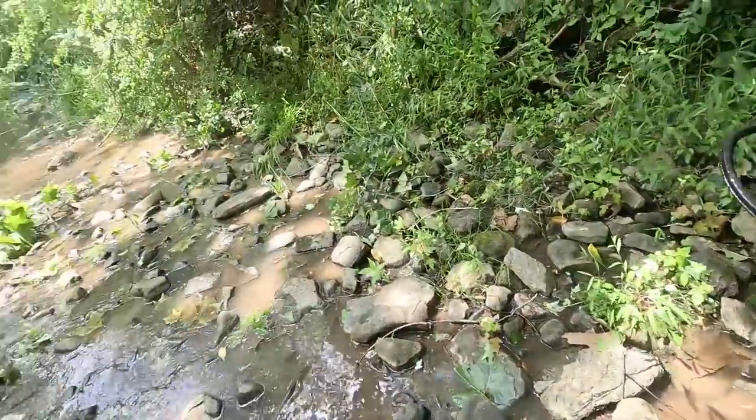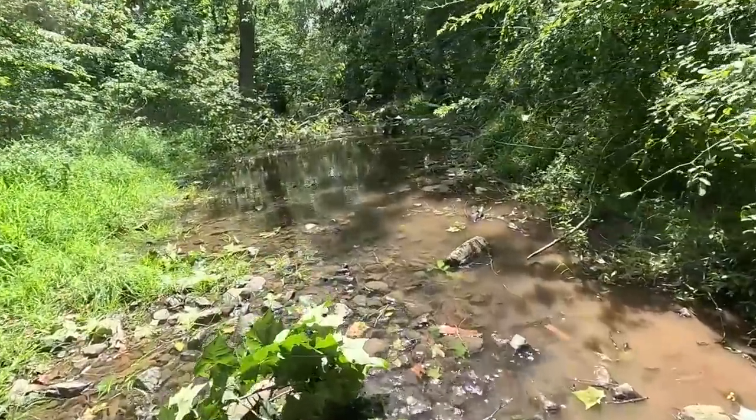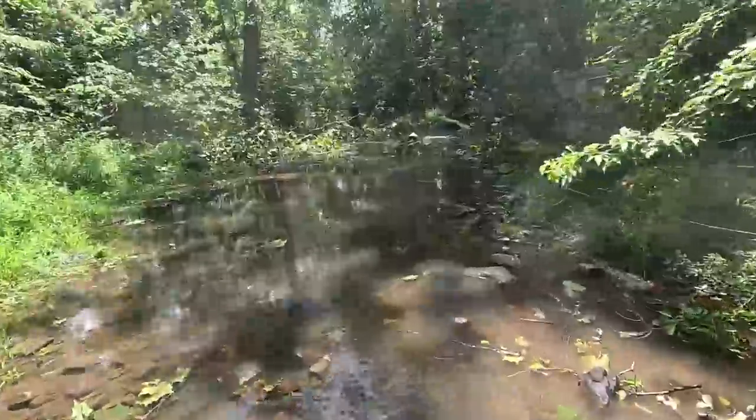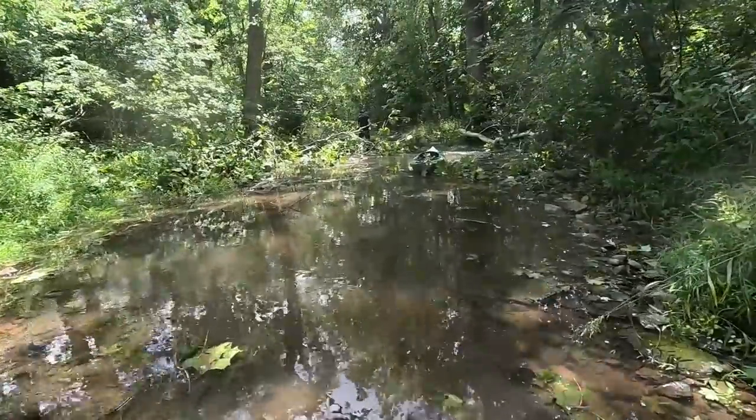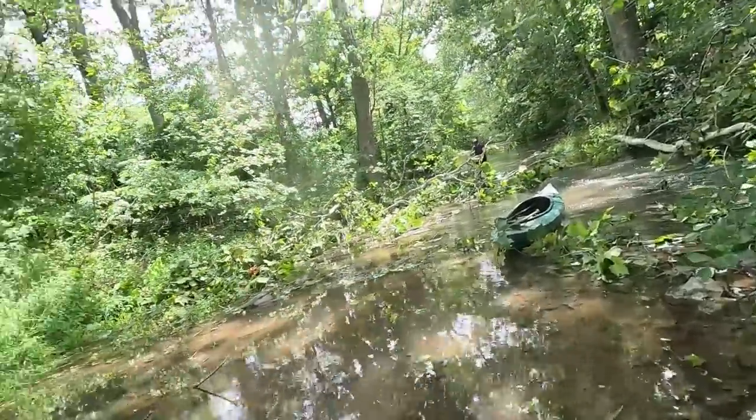Mike started screaming. He said, "Jig! You wouldn't believe it. Oh, my God." He's going nuts. I hear you going nuts. Let's see what he found. That's about where I found that pewter lid too. Pretty close to it.